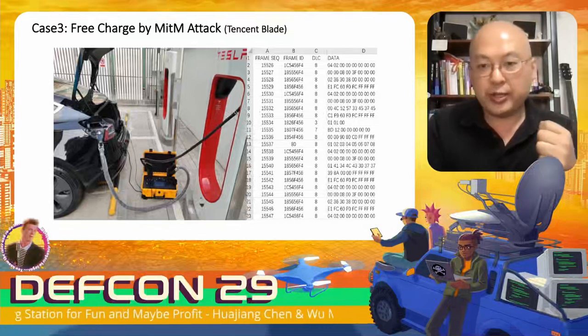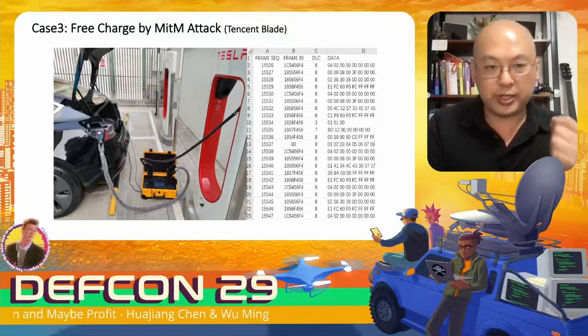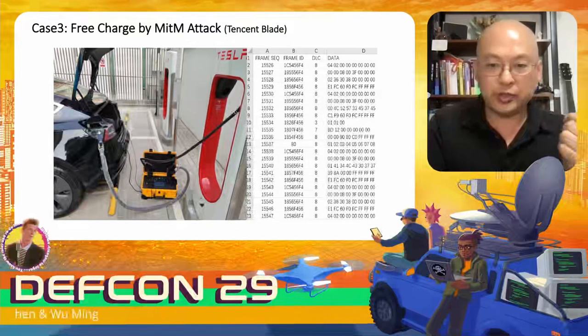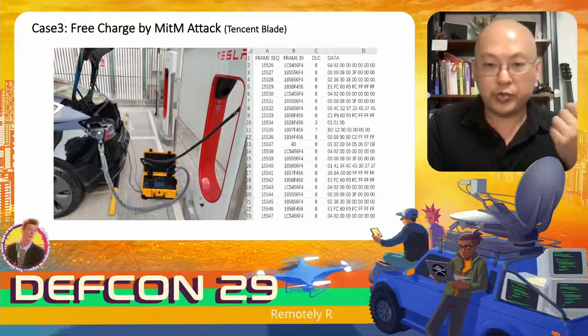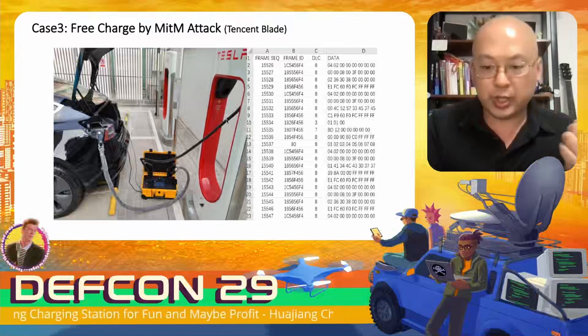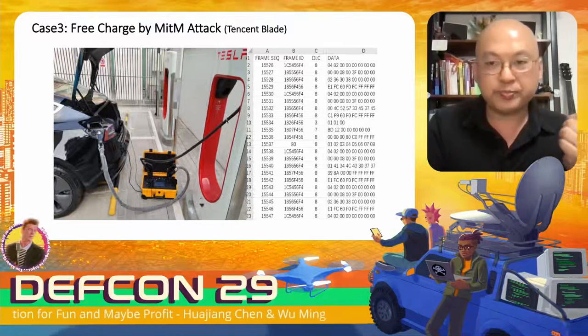And also, it's nice they have done research on Tesla. Now, they found the Tesla charging station actually uses a private protocol. So we still need to find a way to reverse engineer the entire private protocol. I think this is a pretty good area to dig into more.